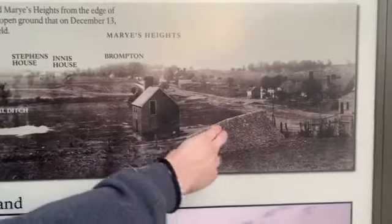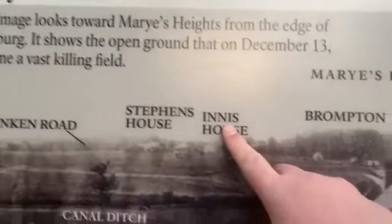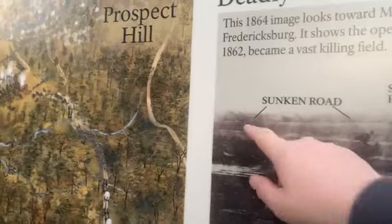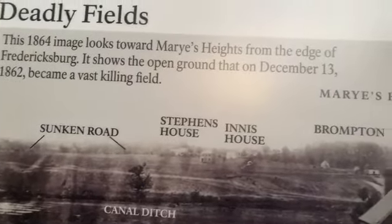This is the perspective of looking up. This is actually the ice house I was talking about earlier that had 98 bodies, and when this was photographed in 1864, they were down under that. We were inside the Innes house. Stevenson's house. Sunken Road. Stratton House is right here. Brompton. Marye's Heights, as Tyler said. This section, not this section.